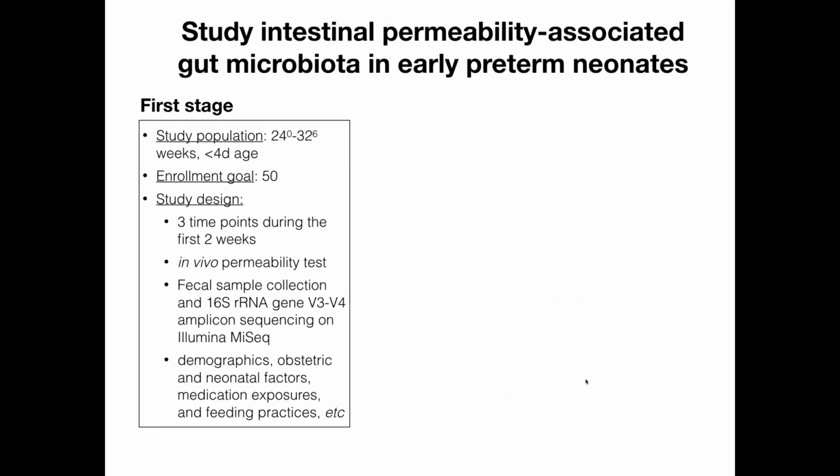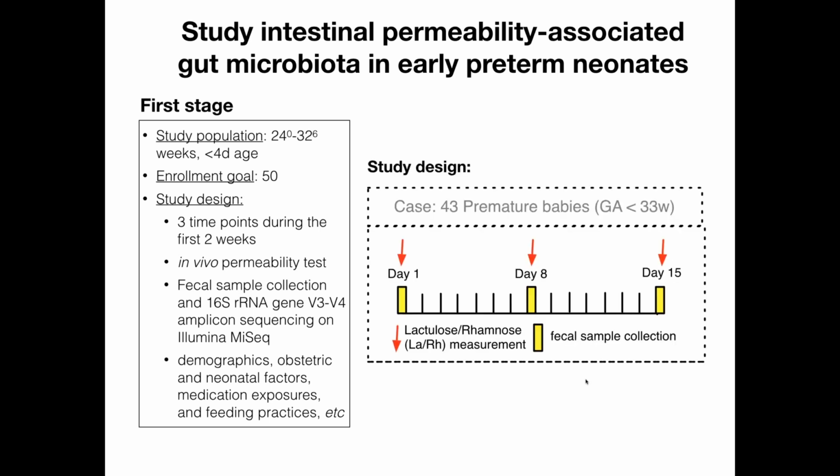So in our first study, our goal was to enroll 50 subjects. These are preemies born at less than 33 weeks of gestation, and we recruit them within 4 days of age. At 3 time points, we measure their gut permeability: right after birth, at the end of 1 week, and at the end of the 2nd week. At the same time, we collect their fecal samples.